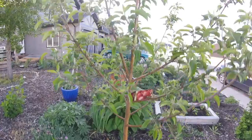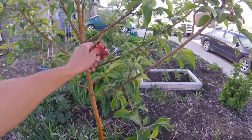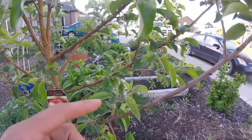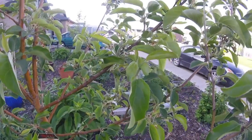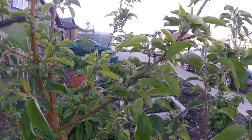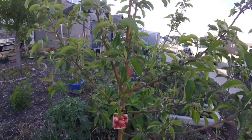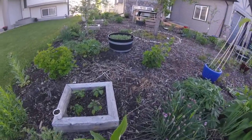I love it. This apple tree, which one is this one? Honeycrisp. Finally set blossom. So I am very, very hopeful that we will have some apples on this tree this year. So, very excited about that.